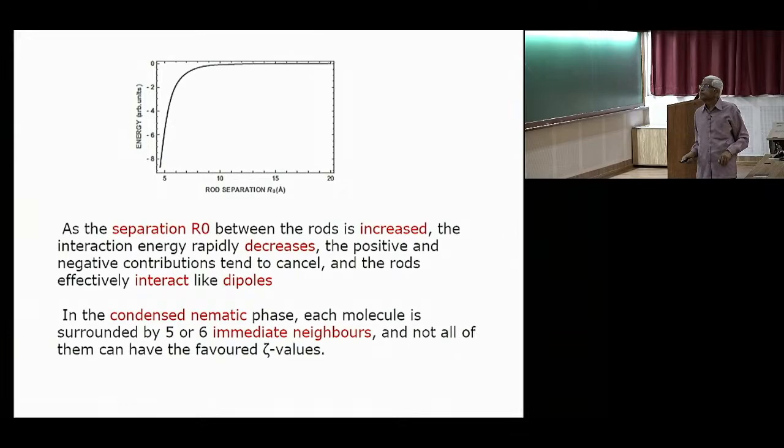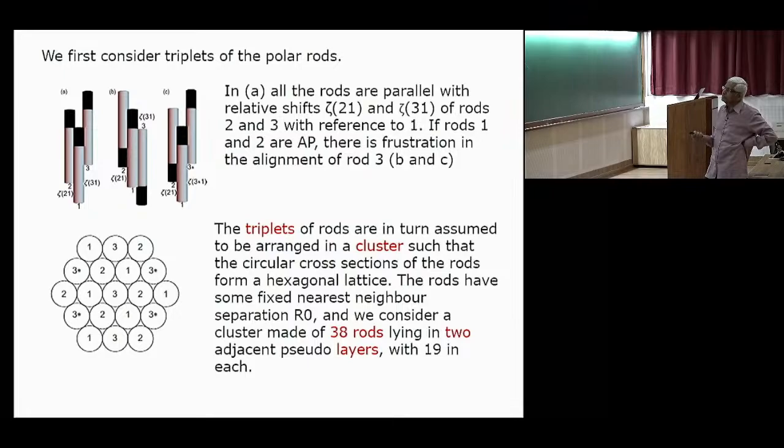So now, what I do is consider a hexagonal lattice basically made of two layers. These are not layers because there is a relative shift. Of course, if they are all parallel, I consider triplets: 1 to 2, 1 to 3, there are two different separations. But for anti-parallel pairs, of course, there is a frustration. The third one can be either parallel to molecule 1 or molecule 2. If they are all parallel to molecule 1, you get a ferroelectric phase. But I can always reverse it layer by layer. Then you can get a totally anti-ferroelectric structure and so on.